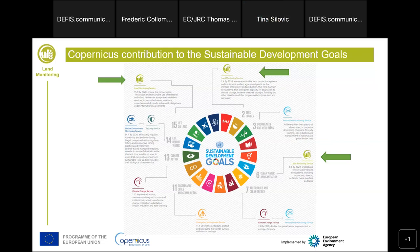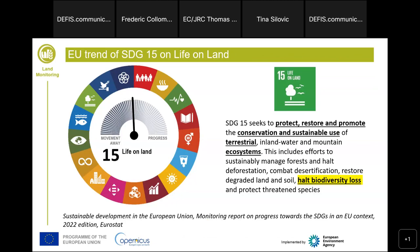The 2022 edition of the monitoring report on progress towards the SDGs in the EU context, published by Eurostat last year, provides a quantitative assessment of the progress of the European Union towards reaching the SDGs that were identified in the European Union context. The report is based on a set of around 100 indicators that have been selected considering several aspects like policy relevance from an EU perspective, as well as availability, country coverage, data freshness, and quality.